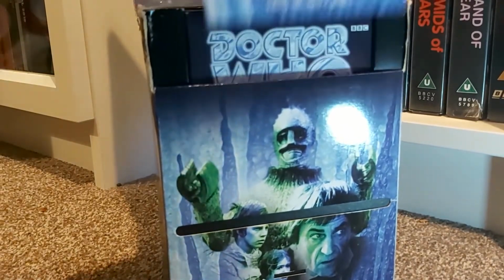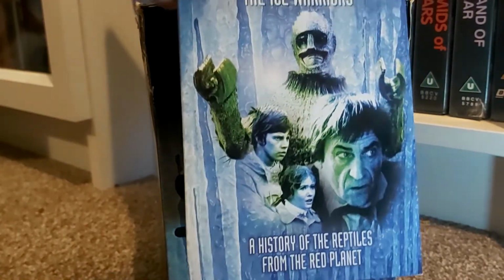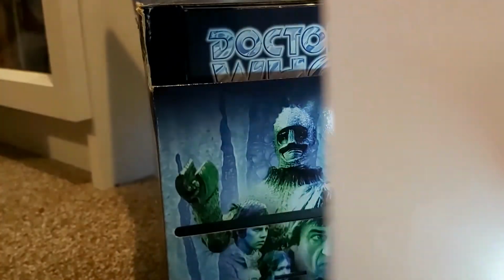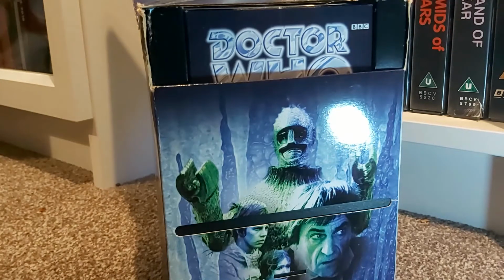So we start off with having a look at a little booklet called Doctor Who The Ice Warriors, A Story of the Reptiles from the Red Planet, which I think is basically chronicling, well, I've not actually had a look at this in years, it talks about behind the scenes here with how the Ice Warriors were created.